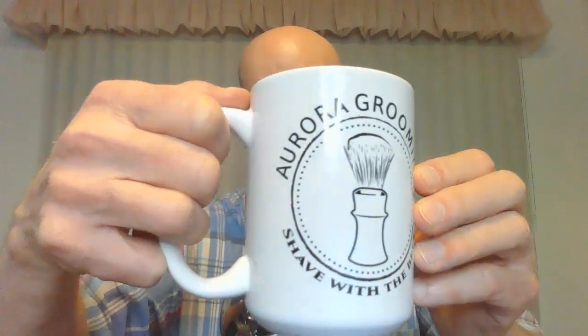And again, it's really a great tasting coffee. Now, why are we using Dunkin' Donuts this morning? Well, it has to do with the coffee mug. Check out the coffee mug, Aurora Grooming. Shave with the best. We got this from Peter Ogden, the owner of Aurora Grooming. We met him at the MeetUp recently. He is an artisan brush maker. The name of his company is Aurora Grooming.